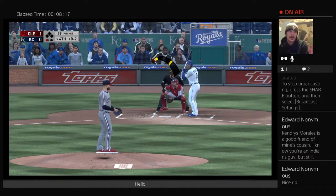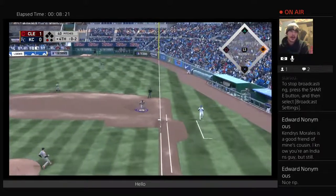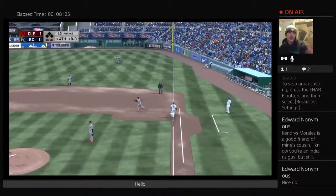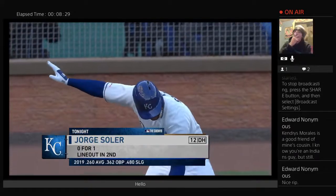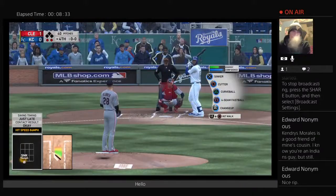Oh, this is on the ground, and he'll step on first for the out. 3 unassisted. So bases are empty here with 2 gone, and that'll bring up Jorge Soler to hit next.